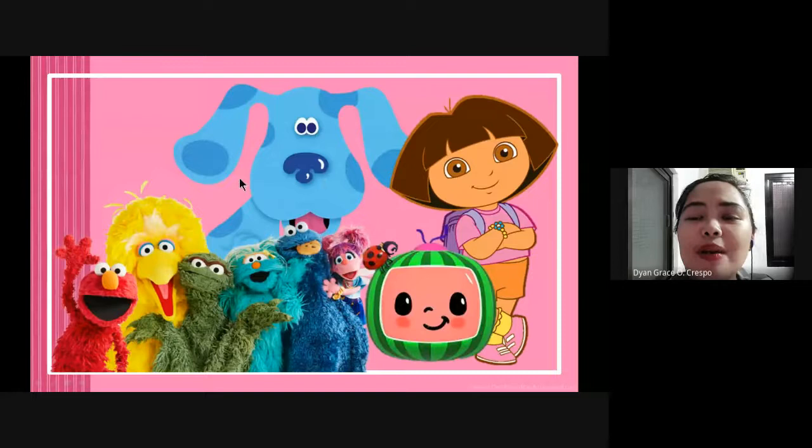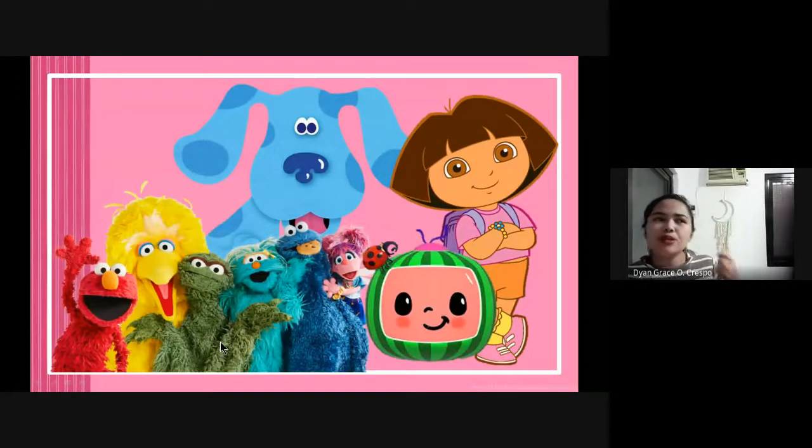Also in Blue's Clues, this one. I don't know if you're familiar with Blue's Clues, but during my time, Blue's Clues has always three clues. So something will happen, and since he is a dog, he cannot say directly what he wants. Instead, he leaves different clues. And at the end of the show, you will know what he wants. Now, for Blue's Clues, the kids usually connect what he wants.